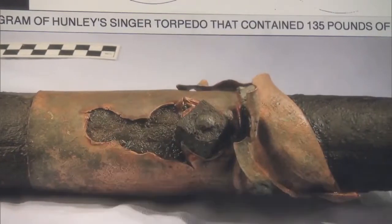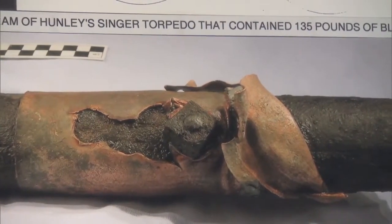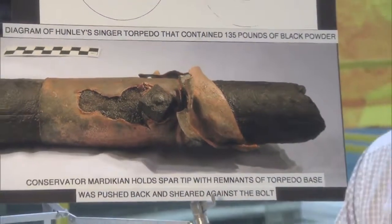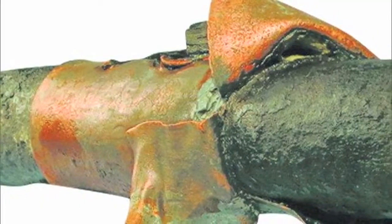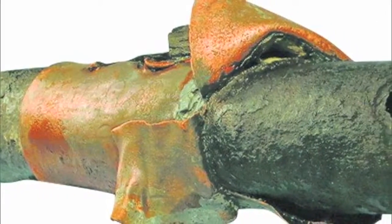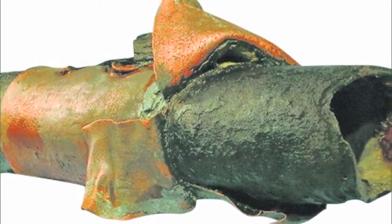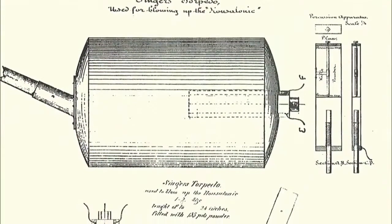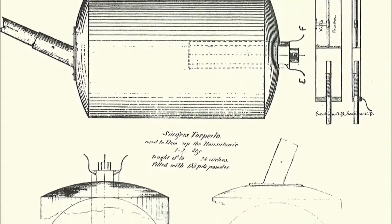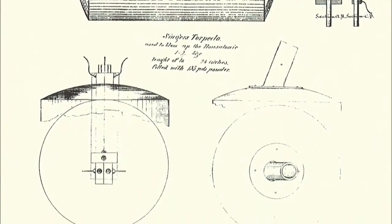And so since we have these remains on the end of the spar, we're 100% sure that the torpedo was detonated while still attached to the end of the spar. And that's a big clue for us. That means the detonation initially took place within 18 feet of the submarine, and the crew fully expected to survive the blast. The casing also confirms the explosive was an Edgar Singer design, which, according to historical drawings, contains 135 pounds of gunpowder and was detonated with a trigger mechanism.